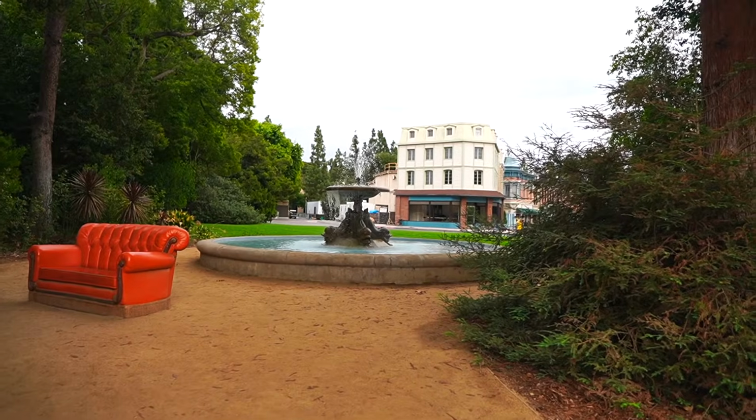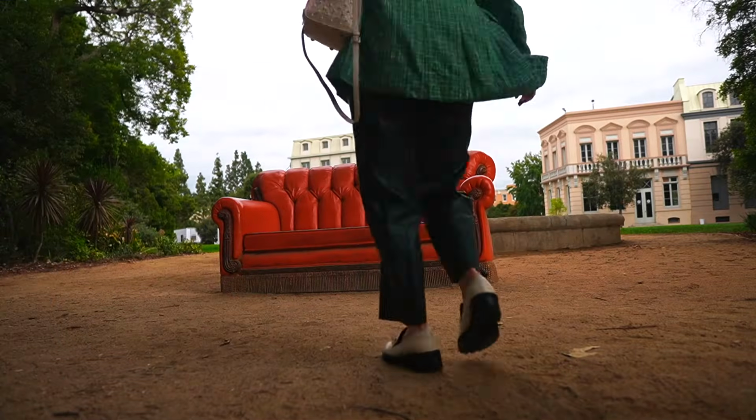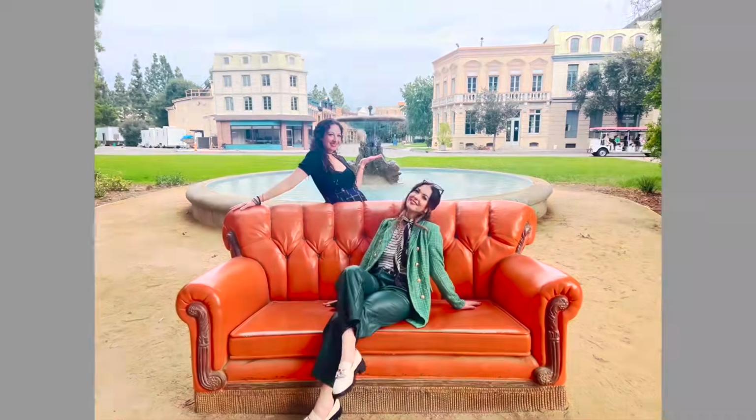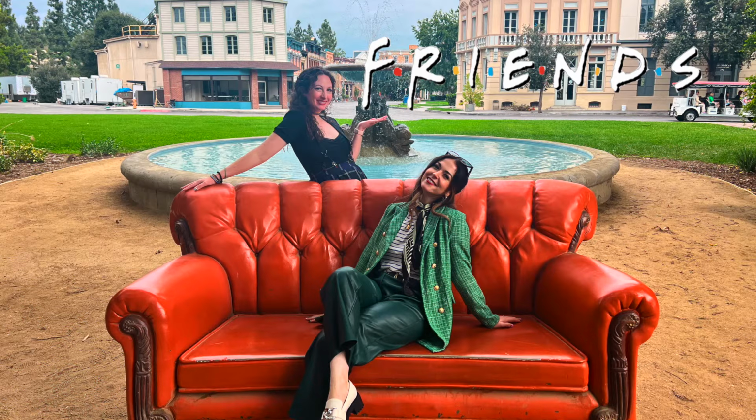Make sure you don't miss out getting a photo or two on the couch right in front of the Friends fountain. One. Nice, 1, 2, 3. This is the part she came for. I'm so excited.